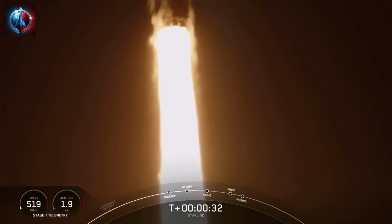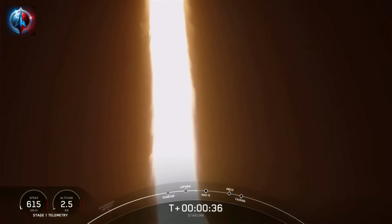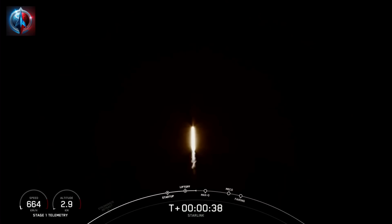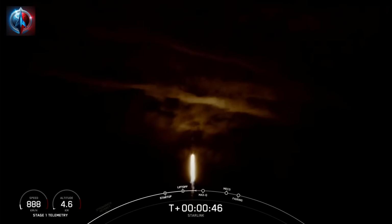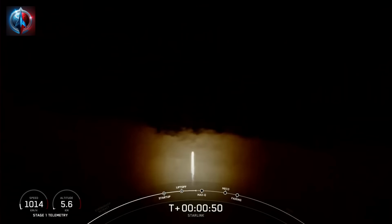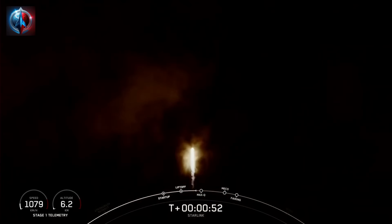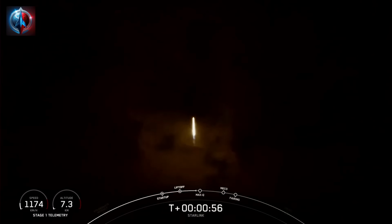At T plus 30 seconds, F9 has successfully lifted off from Slick 40 at Cape Canaveral, Florida at 11:36 p.m. Eastern Time. The next major milestone coming up is Max-Q, which is when the vehicle experiences the greatest amount of external stress as it ascends through the Earth's atmosphere. Falcon 9 is supersonic.